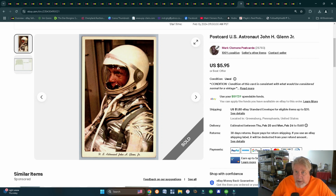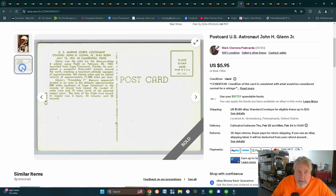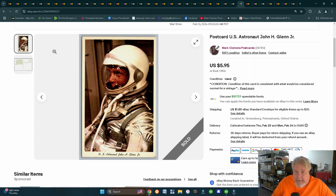Here's a space-related postcard. This is astronaut John Glenn Jr. You can see him here all suited up, ready to go somewhere. Chrome era card. It was not posted. And that one sold for $5.95. I believe the same buyer also bought a second card.